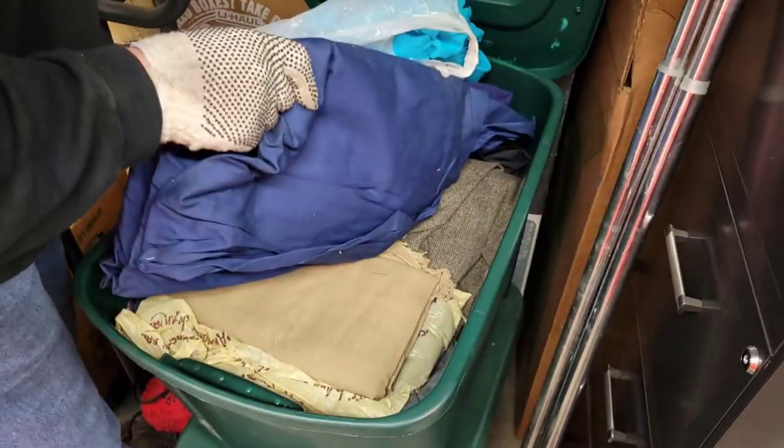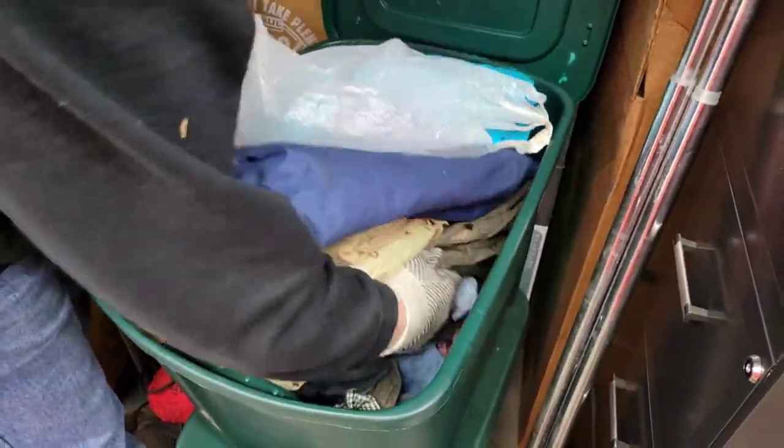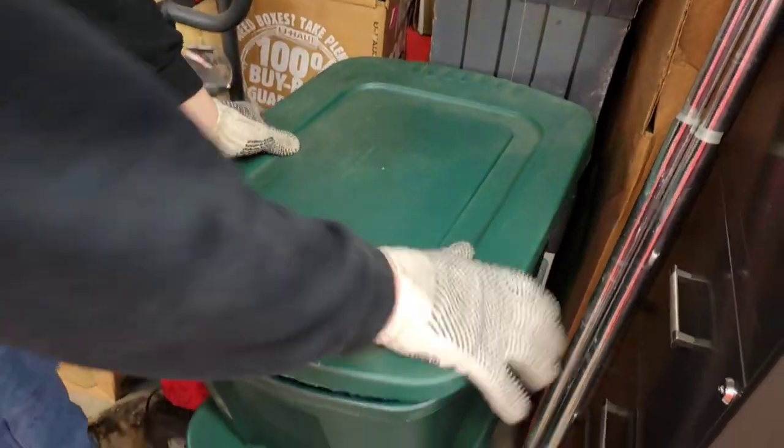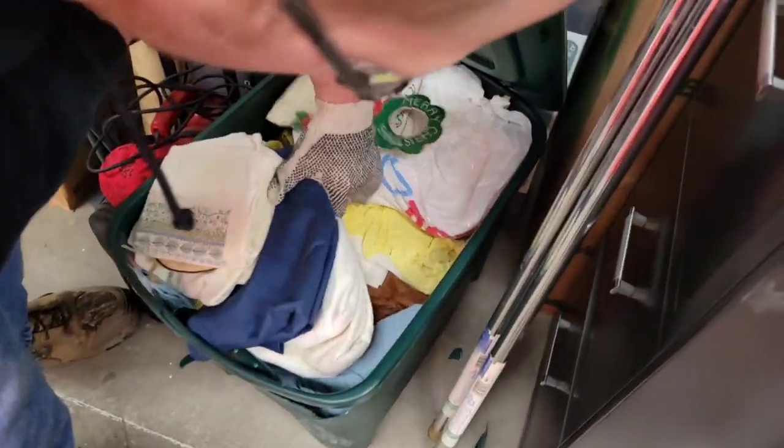Even more fabric. This looks like fabric, not even clothes. Some clothes. Man, just fabric. I was wondering what was going to be in the tote. Towels. And more fabric.